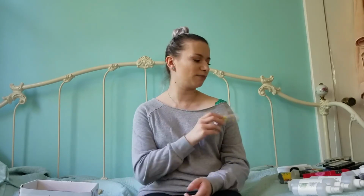I really want the hair mask in this version when I run out of my Living Proof one, because oh my god, it's supposed to do the same thing and it's like $10 cheaper and it smells just as good, and I'm like, need it.